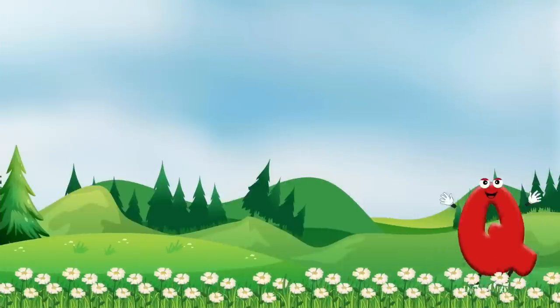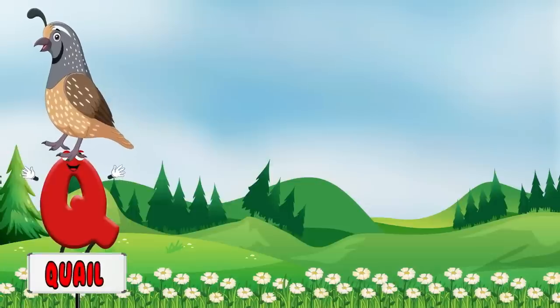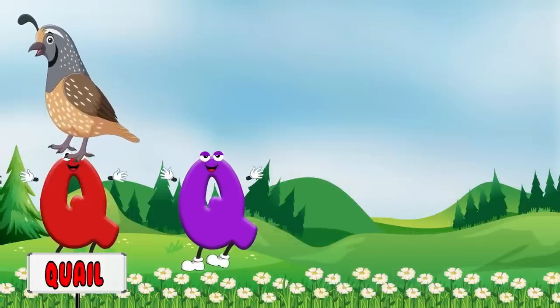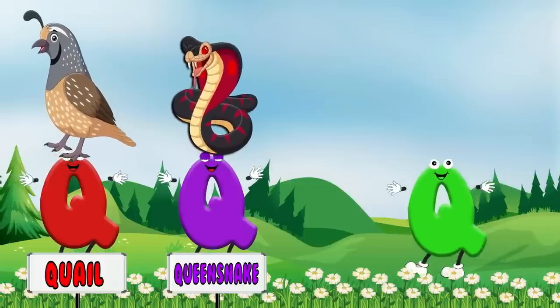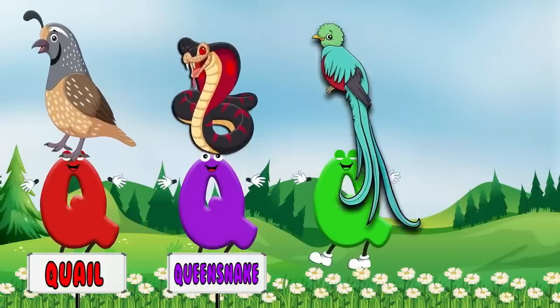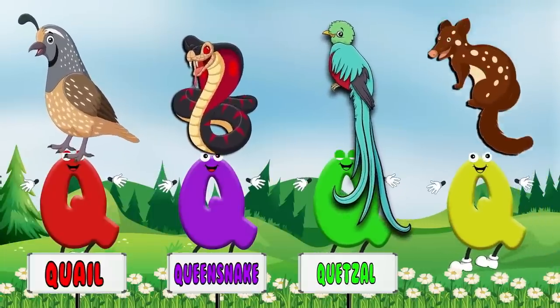So we did four animals with the letter Q and they are Quail. Queen snake. Quetzal. Koala.